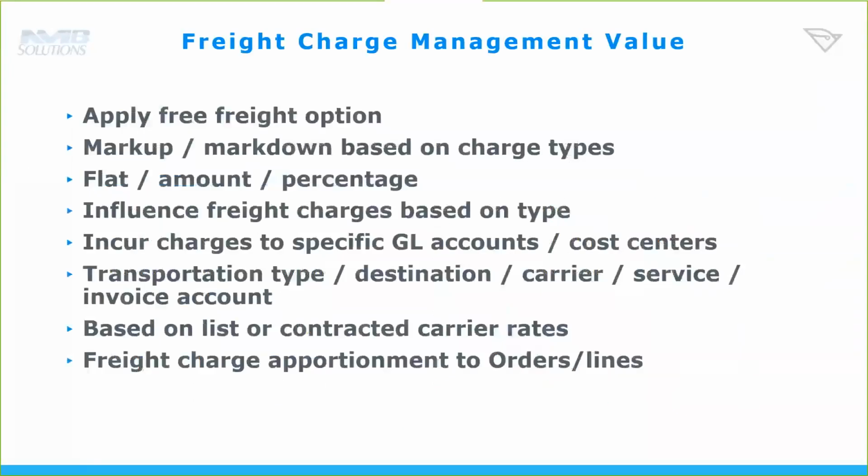What will happen as a whole? You have the option to apply a free freight option. You can do markups and markdowns based on charge types. You have the option to do either flat amounts or percentages. You can incur charges to specific GL accounts and cost centers, and it will give you an option to reconcile this. Your charges can also be done on list or contracted rates, and apportionment will be done to orders or lines as well.